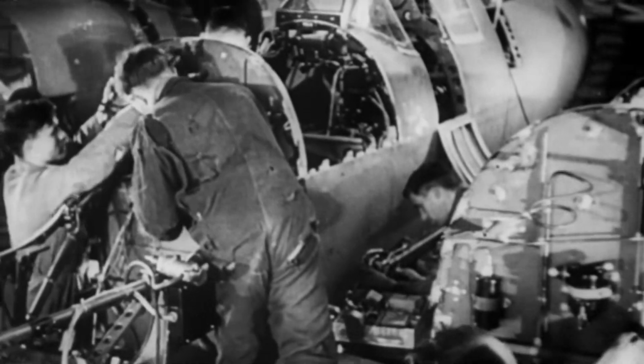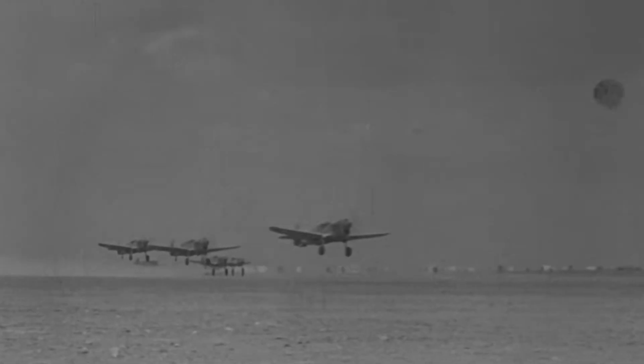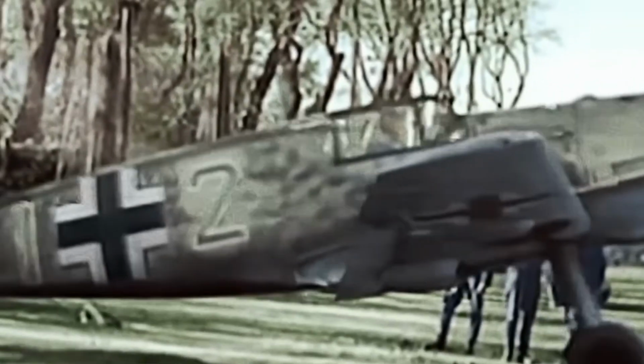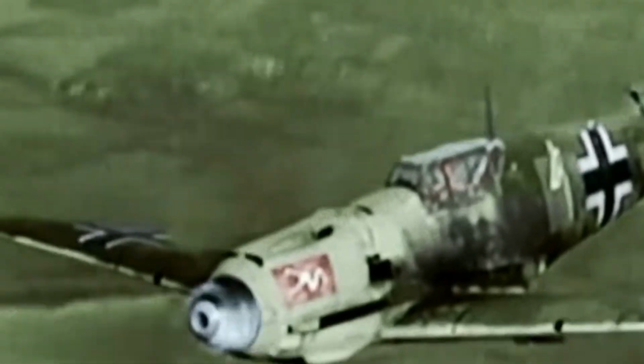But what made the Do-335 so revolutionary? How was it the fastest plane of the war? And if it was so advanced, why did it ultimately have no impact on the outcome of World War II? Even though it's often forgotten, the Dornier Do-335 was an aircraft that defied what the world thought was possible in World War II.